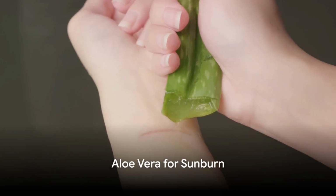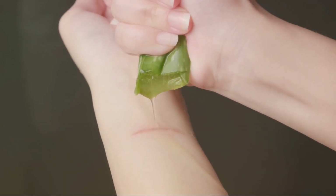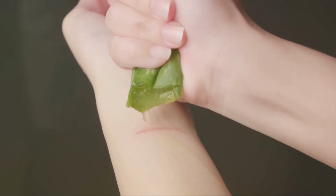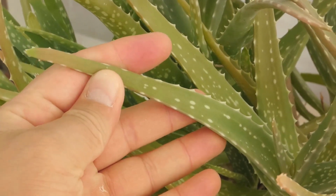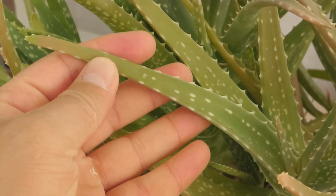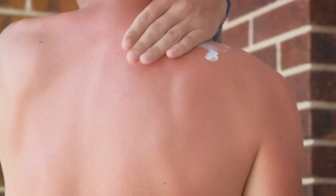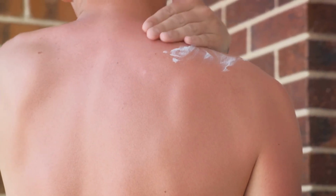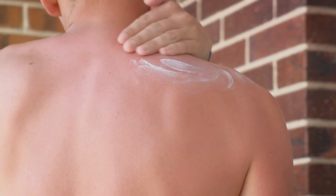Sunburned. Aloe vera can provide soothing relief. If you've ever had an unfortunate encounter with the sun, you've probably reached for a bottle of aloe vera gel. But why is it so effective? Aloe vera, a succulent plant species, produces a gel that is loaded with several compounds that are beneficial to the skin. This includes vitamins, minerals, and antioxidants that help to soothe and cool the skin, providing immediate relief from the painful burn.